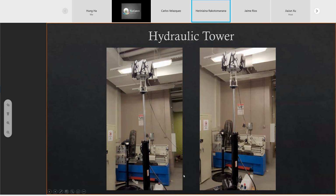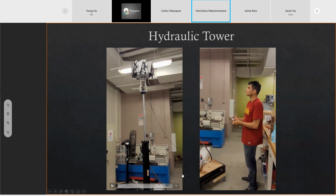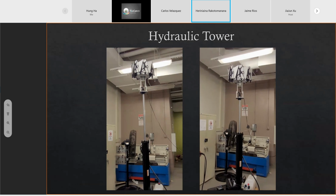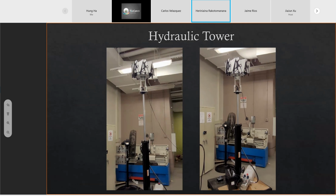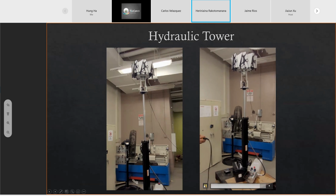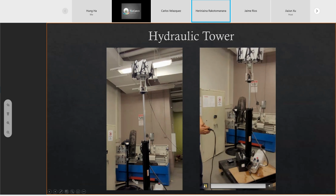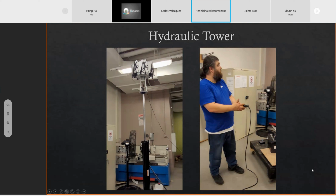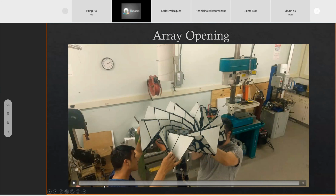And on this one, it's showing the array going down with the control commands. There was actually a little bit of leak at the bottom, but we already cleaned it up. There you go. All right, and this is the full opening of the array.